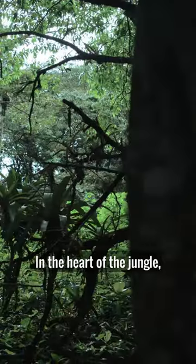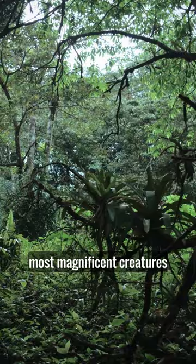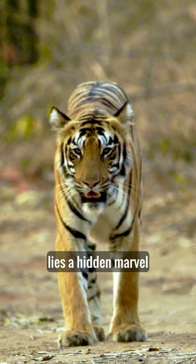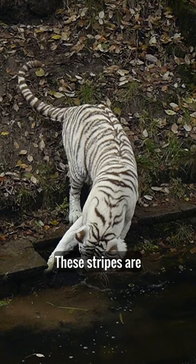In the heart of the jungle, amidst the whispers of ancient trees, roams one of nature's most magnificent creatures, the tiger. Beneath its luxurious coat lies a hidden marvel, a secret known only to a few. Tigers possess more than just stripes on their fur. Their very skin is adorned with a mesmerizing pattern of stripes. These stripes are not merely superficial. They are etched into the tiger's very being.